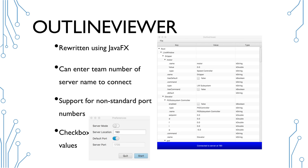And all you have to do is put in a team number and it will figure out where the server is to connect to it, or you can put in non-standard port numbers, or IP addresses, and you can see what's happening. Then you can change values, or there are checkboxes for Boolean values, so you can edit stuff, and you can see arrays. You can basically see everything and debug what's going on with the network tables part of your program.